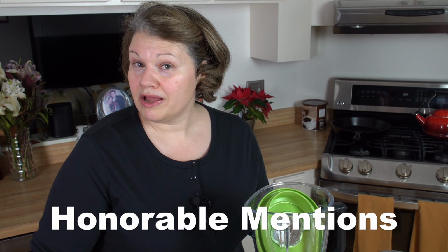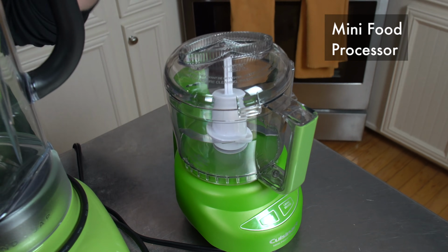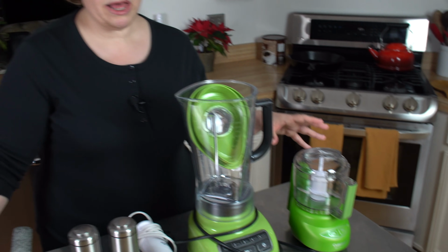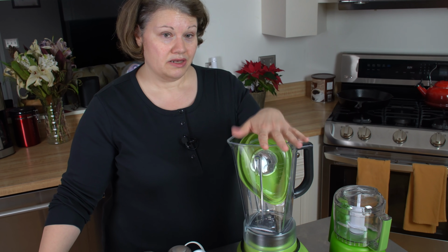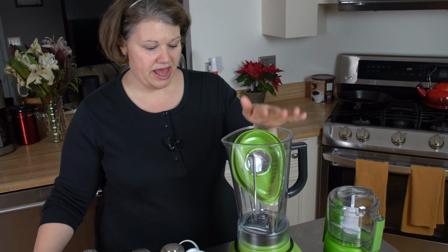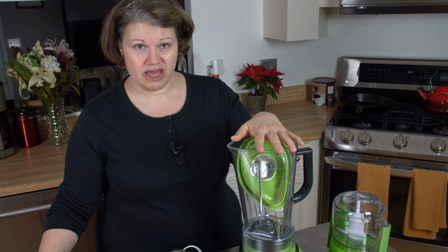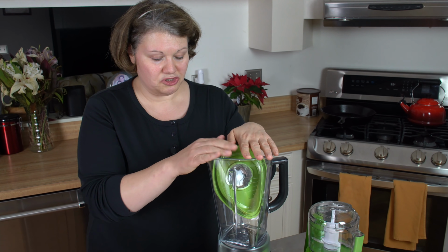All right, here are my honorable mentions. First up, my mini food processor. I love this guy. It is perfect for chopping up small batches of, say, pesto or salsa. It is wonderful, and there's not a whole lot to clean once you're done with it. Next, I've got my blender. I love my blender. However, I'm not using it as much as I have in the past, although it's great to have on hand because when I'm making a big batch of soup and I've got to puree it, it's just nice to have, and I can just turn to.